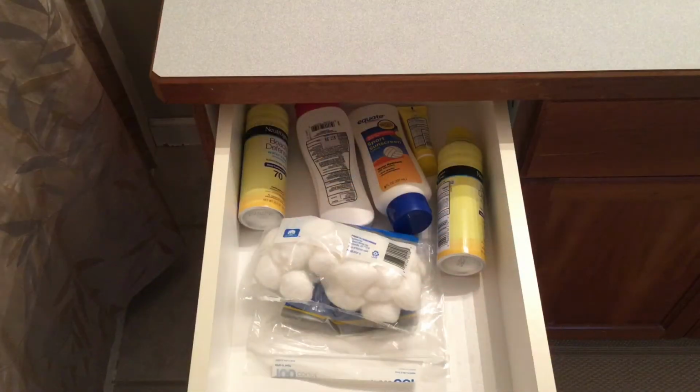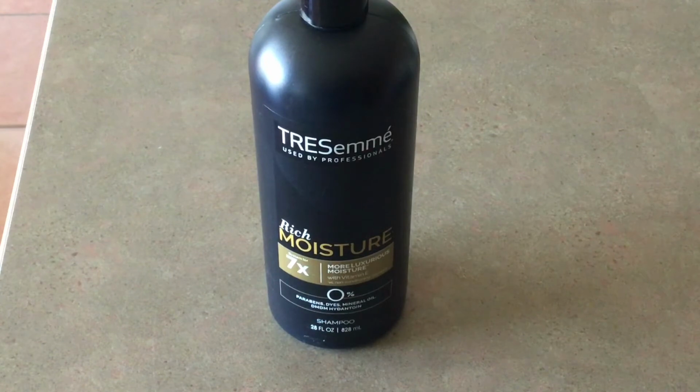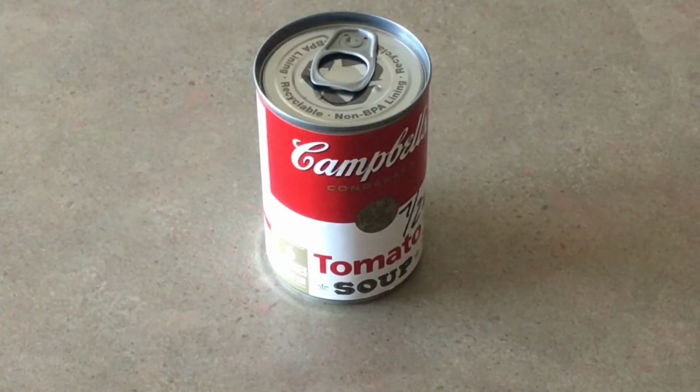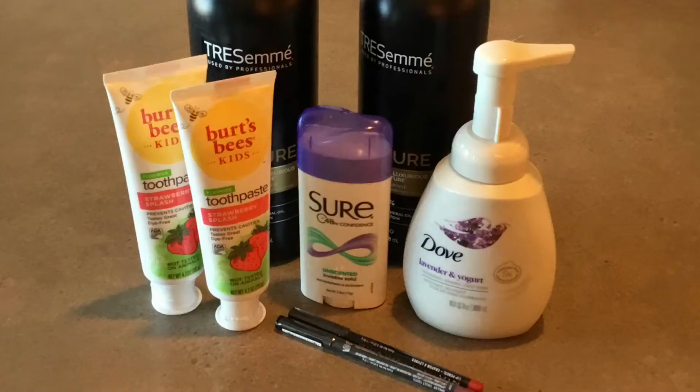If you have the money, get an extra item of something on your list that you were already planning on buying when you go shopping. For example, if you were going to buy shampoo, buy 2 bottles instead of 1. If you were going to buy canned soup, buy 2 cans instead of 1. If you don't have the money, it can be a little more challenging, but it's very doable.